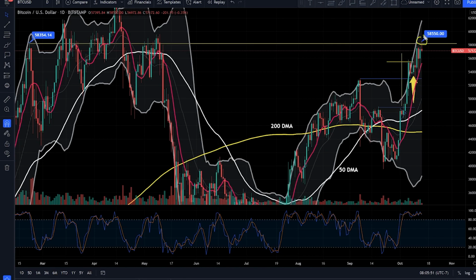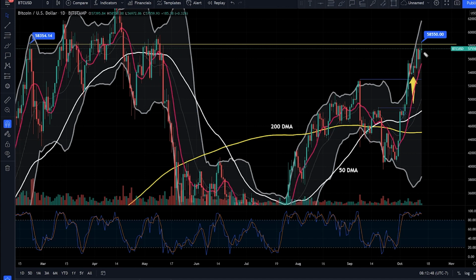At 58,000, it is also testing this prior high, and so far sellers are stepping in and pushing the price down. Bitcoin is currently trading at 57,100, down less than 0.5%. Will Bitcoin be able to gather enough buying support and cross over this critical resistance and continue to trend upward? Let's see if we can figure this out.